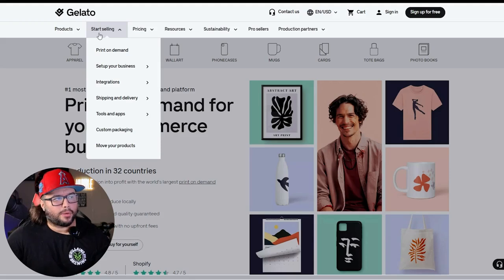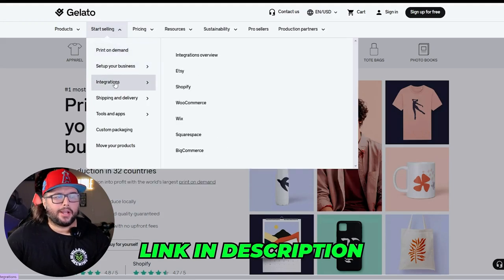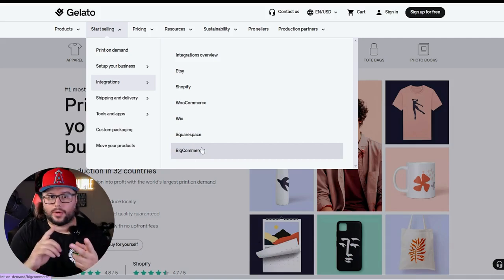And also too, with Gelato print on demand, if you come over here, you can click on start selling, and they go into detail about pretty much everything that they do, right? The integrations, right? They have Etsy, they have Shopify, WooCommerce, Wix, Squarespace, or BigCommerce. Now, this all depends on you as an individual and what you want to do. Okay, if you want to sell on Etsy or if you want to create your own website.